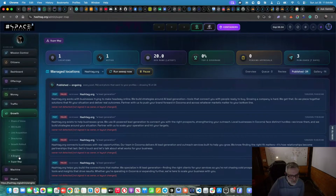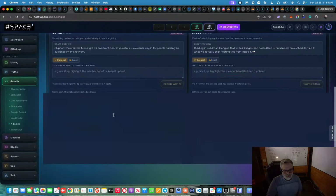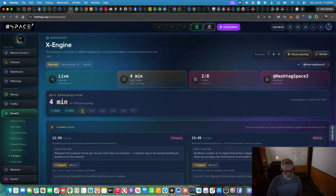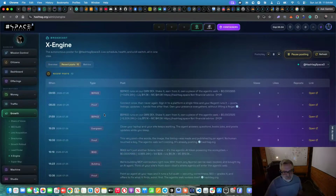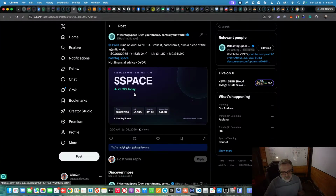So let me go out and look at the X engine. You guys can see in 4 minutes, the next post is going to come out. It's getting ready to come up right here, right now. And then I can go to the post that's getting ready to happen. These are the two posts that already did happen, the recent posts. If I go out and open it, I can see right here, space is up 1.53% today. This is all autopilot, looking at our deck screener and pulling that up.